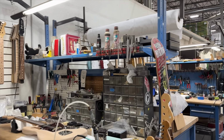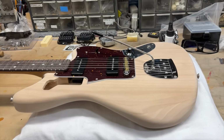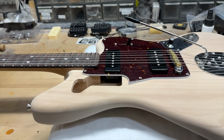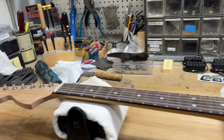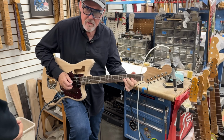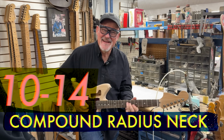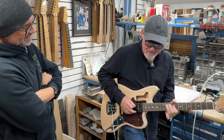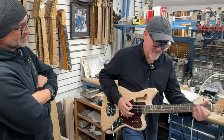Come on through. Now, is this it? That's you right there. So you can see some of the chambering that's going on in there. It's just wired up right now with the volume, so you could hear the volume in the three-way. Do I get to keep the glasses? Very easy to play. Oh, that's good. Compound radius helps a lot.